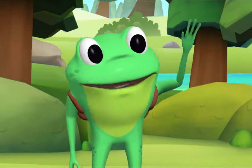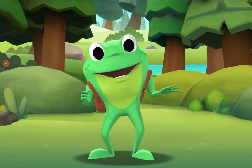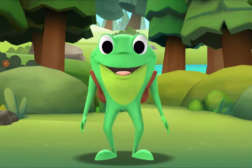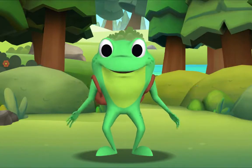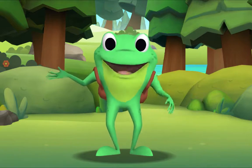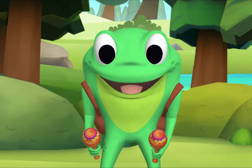Hello, kids! Hello, Mr. Frog! Let's sing Itsy Bitsy Spider. I don't know that song. You don't know it yet. I'll teach it to you. And look what I have in my backpack. My maracas!